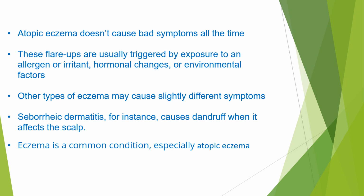So an interesting question is, who can be affected with eczema? So it's a very common condition, especially atopic. So it's thought to affect 1 in 5 children and 1 in 10 adults. So you're more likely to develop atopic eczema if you have one or more close family members with it.